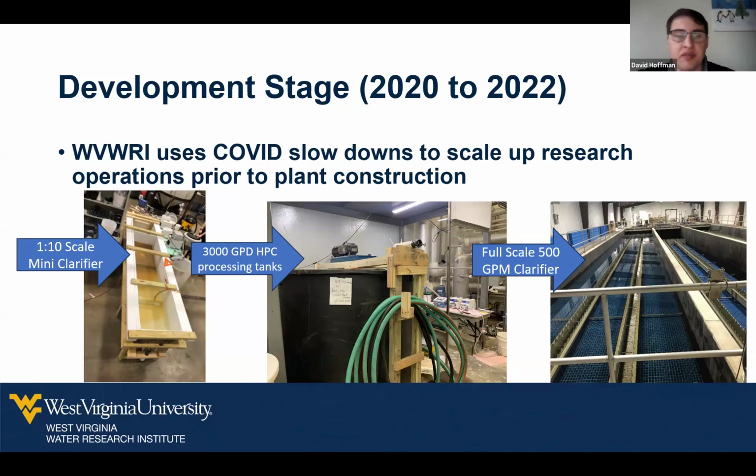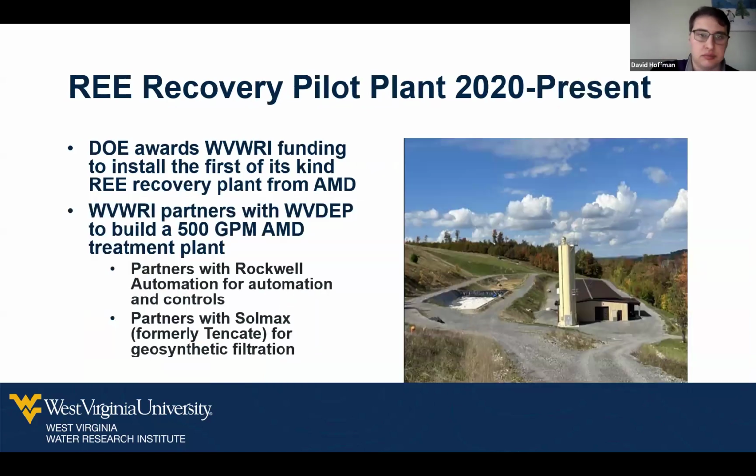So these ended up being very efficient, but what we did was we brought in truckloads of AMD from the A34 site, and we processed it either through the clarifier or in these 3,000-gallon processing tanks, and made the HPC to scale up our operations before we went to the pilot facility.